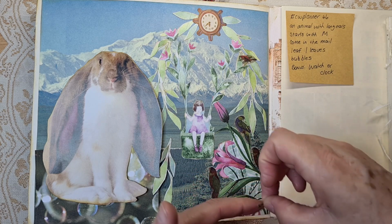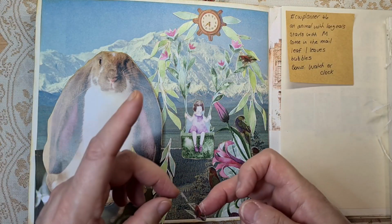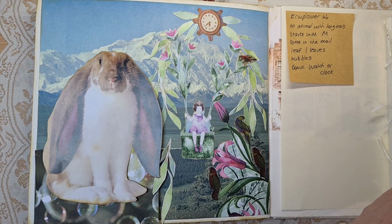Yeah, and maybe one on this side, or maybe one up high. So you get bits of washi stuck everywhere.